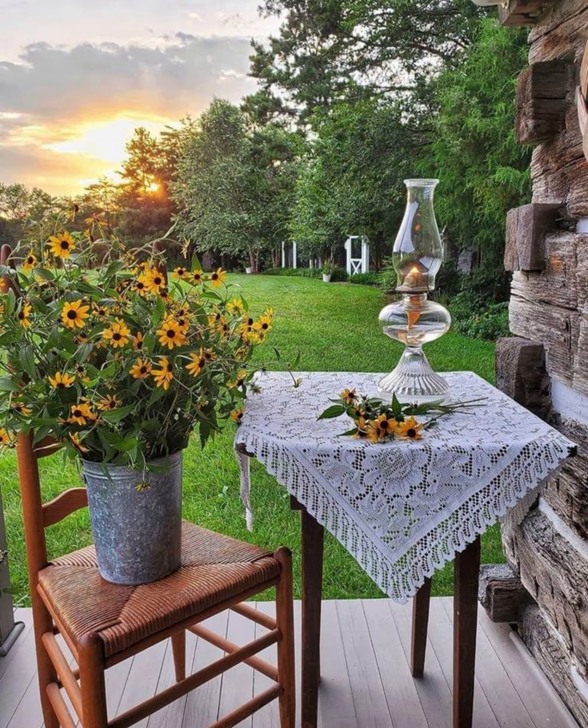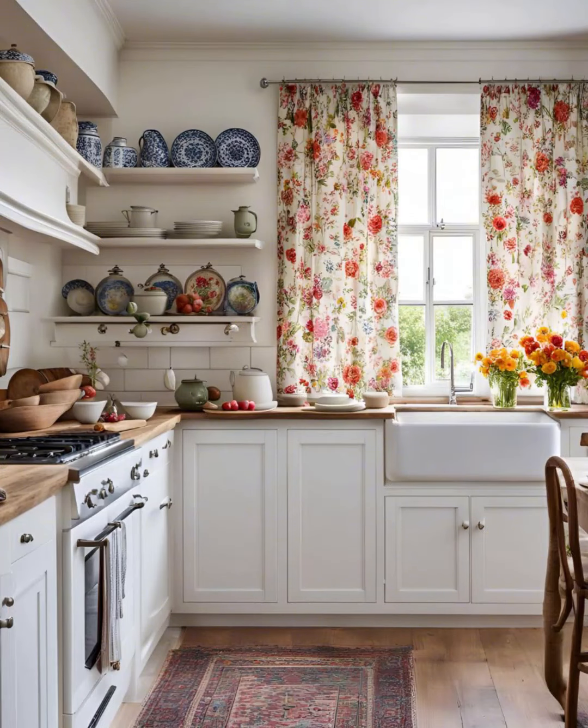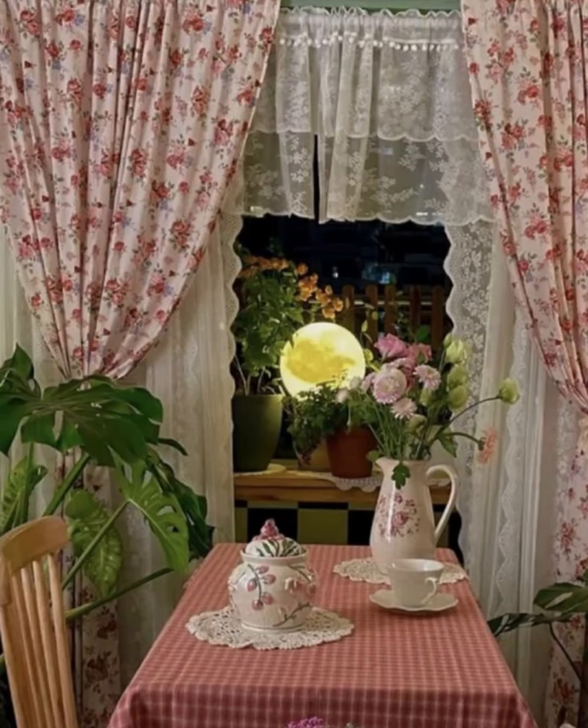For the bedroom, a wrought iron bed frame paired with fluffy white bedding creates a dreamy, serene atmosphere. Don't forget to add a vintage chandelier for that perfect touch of elegance.